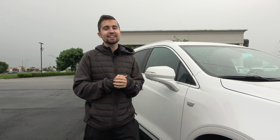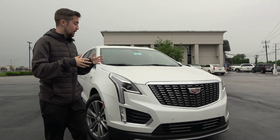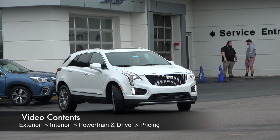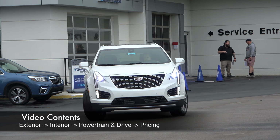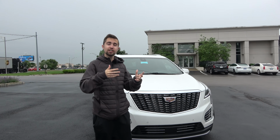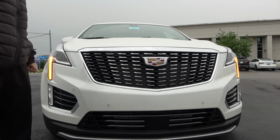What's going on YouTube? So the Cadillac XT5 has long been Cadillac's best-selling vehicle. And now for 2022, it's getting a few additional standard features. Now, of course, this XT5 has been on sale for a few years at this point. So is this still a great option in the segment? Let's go ahead and find out.